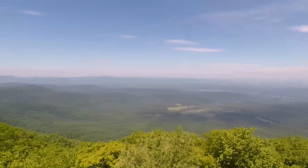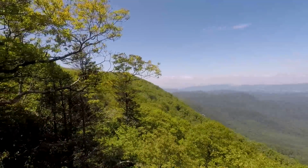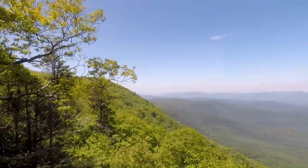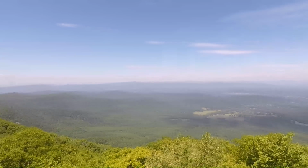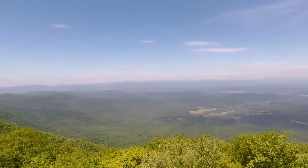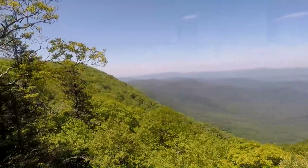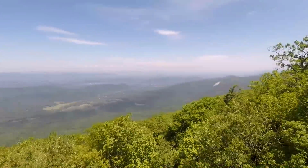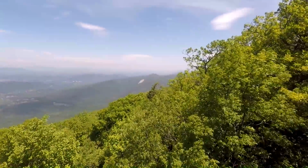When you hike the Appalachian Trail, which will cross right here, right up over this way, it crosses the parkway a couple times. These are the views you get. That's why people hike the trail so much. You know, it's hard hiking, but once you get up to these overlooks, it is absolutely gorgeous.